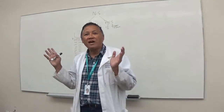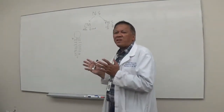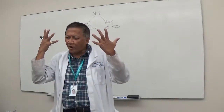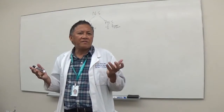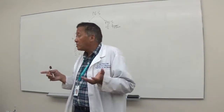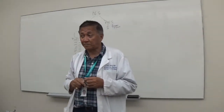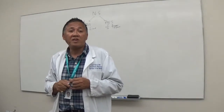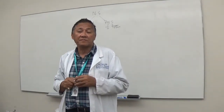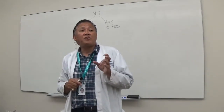So when you say outside the brain, the answer would be what? Cranial nerves. What does cranial mean? Pertaining to the brain, the skull, right? Cranium, right? And spinal nerves, as we said, refers to the nerves coming from where? Spinal cord. So these two structures, brain and spinal cord, are part of the central nervous system, while your cranial nerves and spinal nerves are part of what we call the peripheral nervous system. Do you understand?